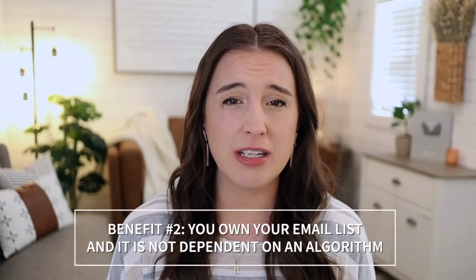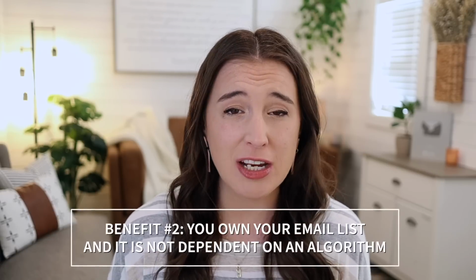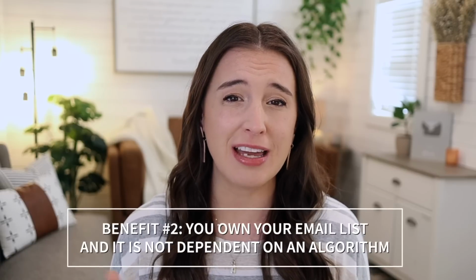So it's not dependent on an algorithm that could change or go down at any time like social media is. When you have built up an email list, you have all of those email addresses of potential customers right there at your fingertips in the list that you own, so that you can contact them at any time and be sure that your email is going to be delivered to them.